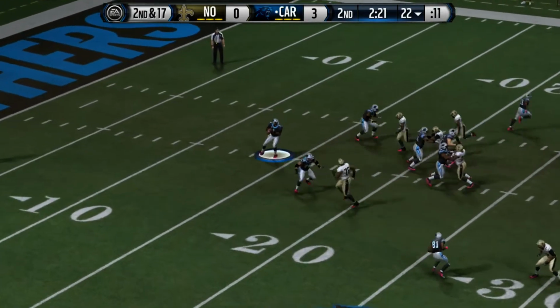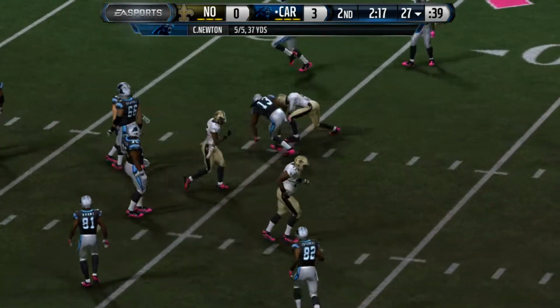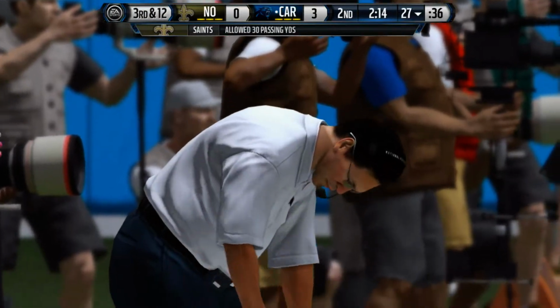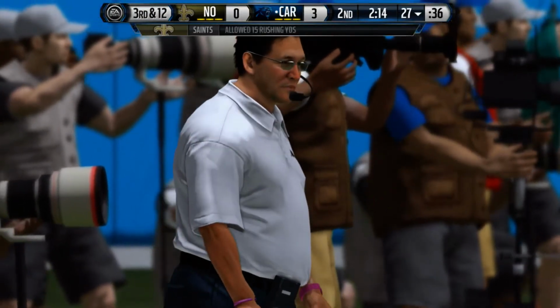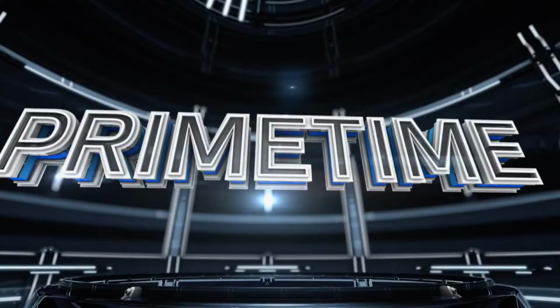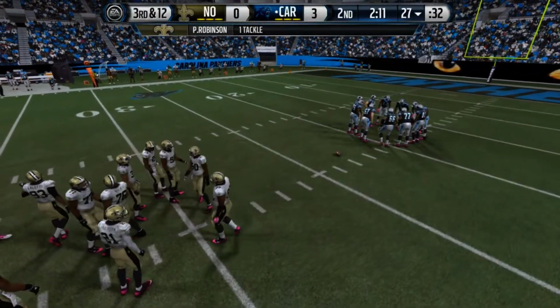Newton standing back in the shotgun, ready for the snap. Makes the reception. Well, if you're the offensive coordinator here in a third and long situation and you're winning the close game, you'd like to pick this up. But also, you got to make sure you call a play that doesn't put the offense at too much risk. Tough call coming up here for the coordinator.